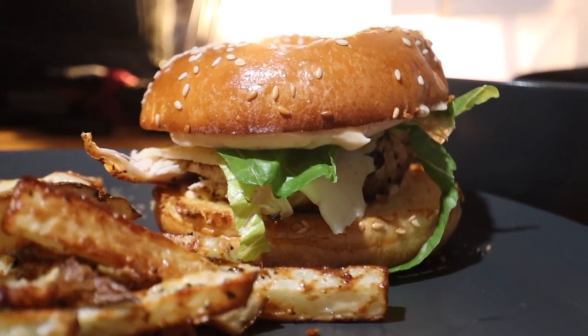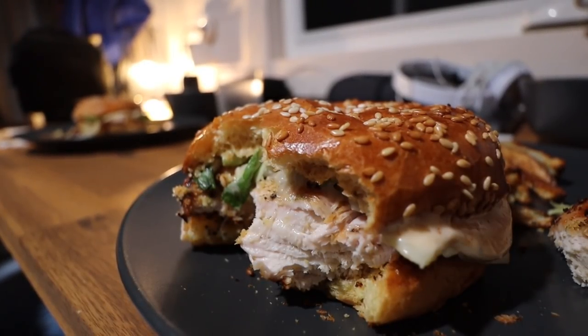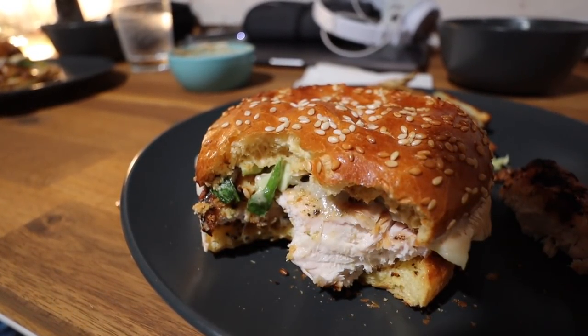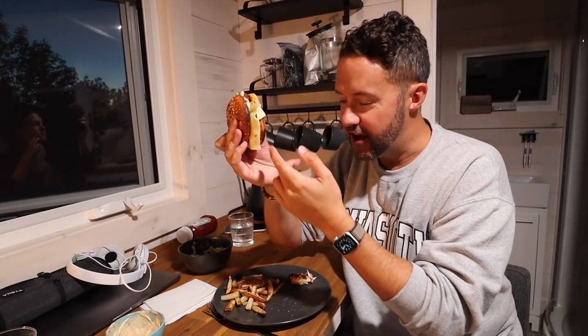This is just as good as the last time we made it. The chicken's cooked perfectly. I'd say it's slightly more well done than a few nights ago that we didn't film. But the cheese and the sauce just make this. We toasted a sesame seed burger bun as well. And it just rounds it out. This is so good. You can see the cheese just kind of hanging off there.